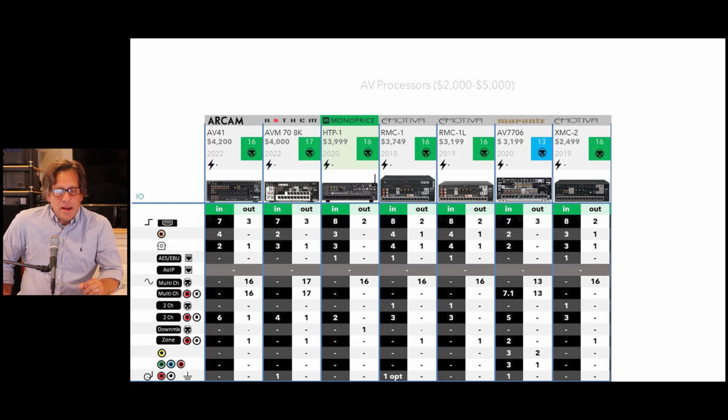That's not a big deal because you can use an XLR to RCA cable and it will work just fine. Analog inputs, as we said, this doesn't have many, only 2. It has the least amount of analog inputs of this grouping. The Arcam AV41 has the most at 6, and everybody else comes in between here. Now, it does have a downmix RCA output, labeled as a line output. Others have a zone output, specifically called a zone output on them.